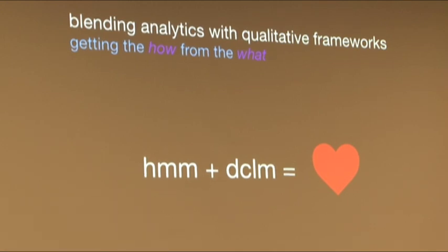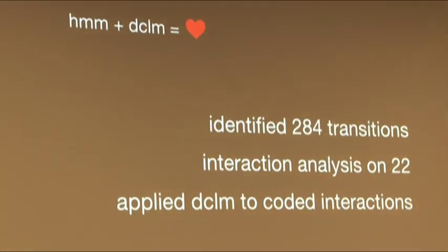And so what we actually did is, out of all of the instances where people were in sustained unproductivity, which we said had to be at least 3 periods of unproductive, unproductive, unproductive, and then became productive, there were 284 transitions of that. We did interaction analysis using the DCLM approach on those. The reason we only did 22 was because we needed really complete, full data of everything that was going on. And the audio was slightly unsynced and things like that, so it was a little bit harder than others. But we applied the DCLM to those interactions.